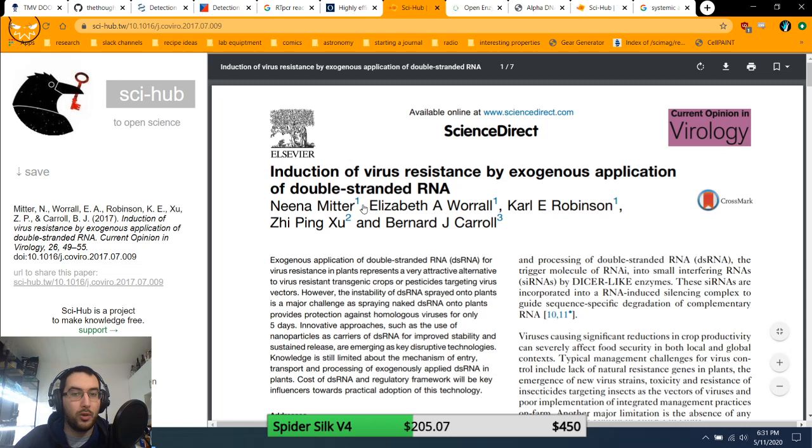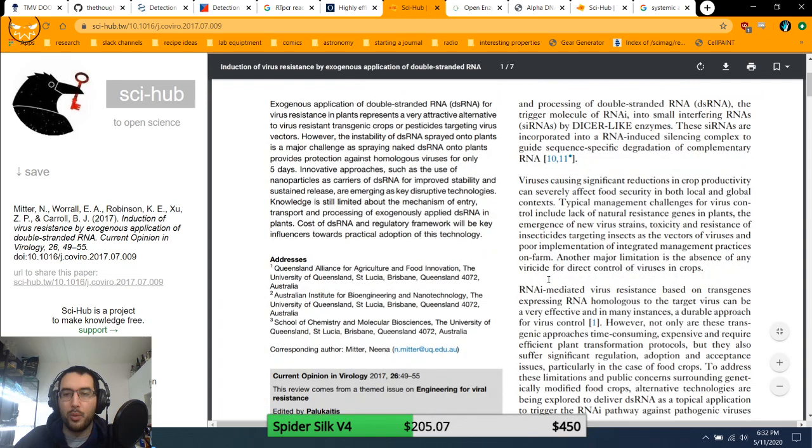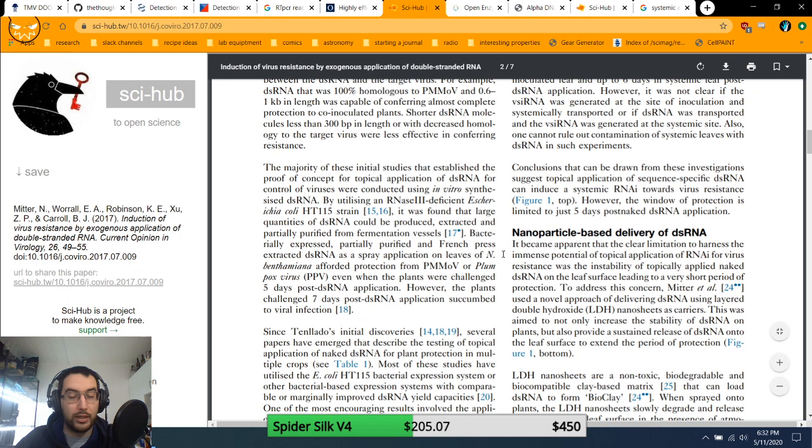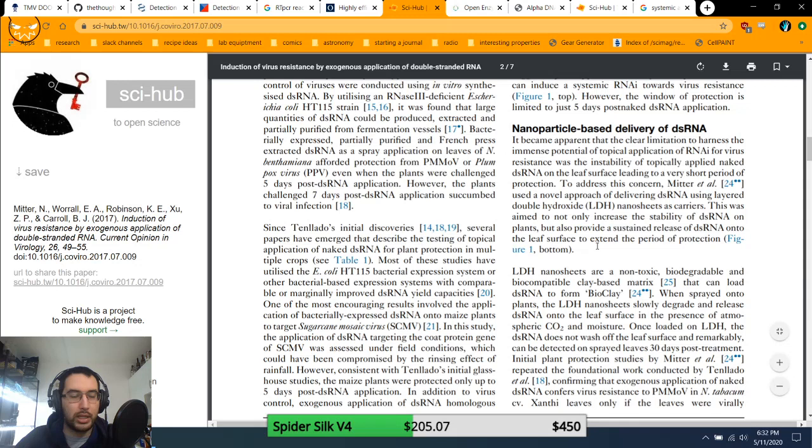So rather than using these big chunks of double-stranded RNA, I want to apply this short bit of RNA. In this paper, they list a whole bunch of different ways of getting the RNA into the plant. One of them is using clay nanoparticles. You have to get just the right kind of clay, and you dilute it a lot and mix it with the RNA and spray it onto the plant, and that seems to do it.